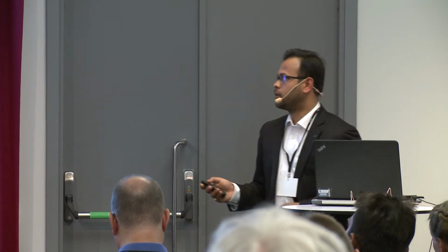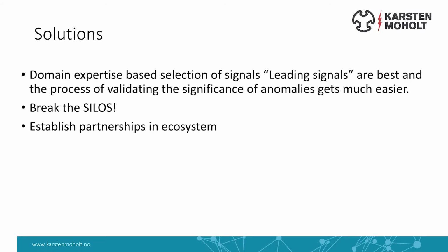So what are the solutions to these problems? First of all, we need to combine domain expertise with machine learning and not just let data scientists do their job, right? Second is break the silos, make everything not cloud-based, but at least connected to APIs so that it's easy to get access to the data and analyze it.